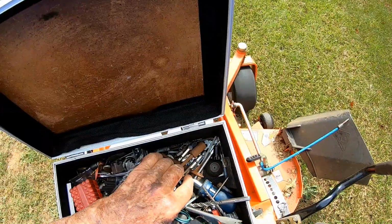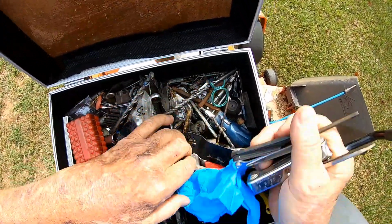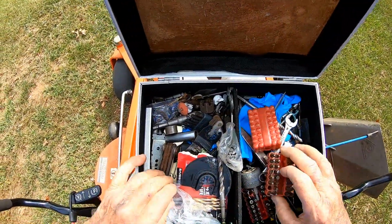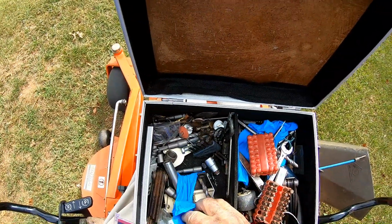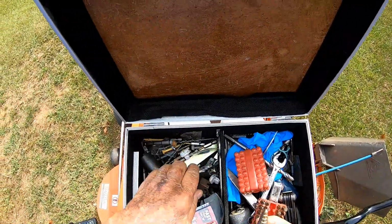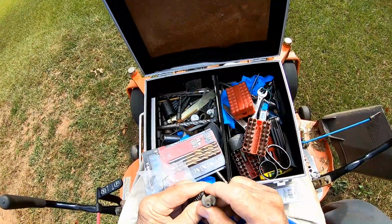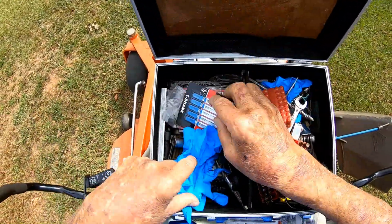Alright, where are you? That ain't it. Must be on this side. Better be in here. Alright, there's one. Where'd the other one go? Right there. We'll use this one for our pilot hole. Since it's not big enough, I'll run this 3/4 one. I'd like to have a bigger one than that, but I ain't got it. But that'll make some air holes.